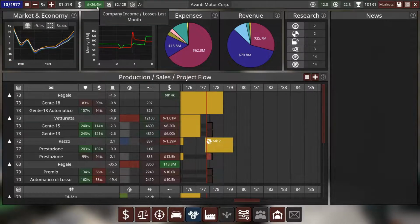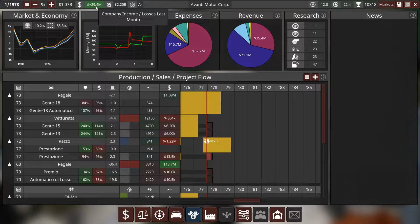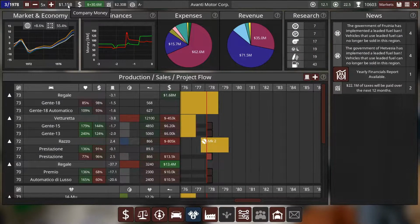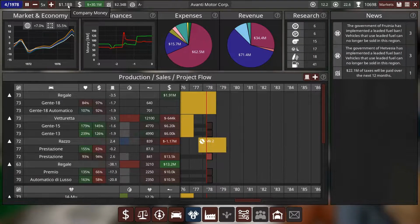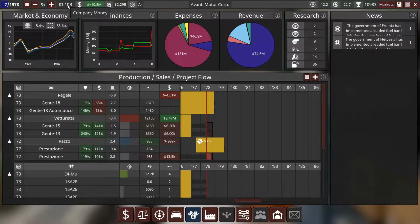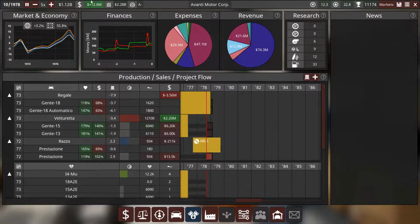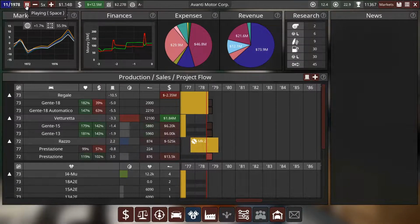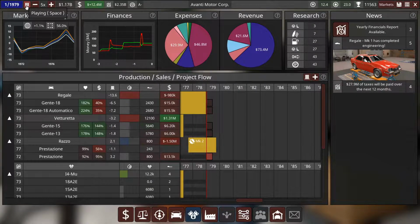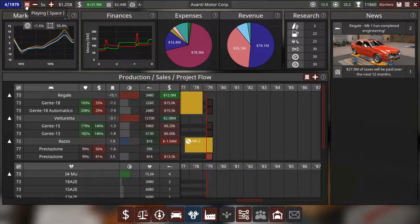So, we should still be making good money, and it is incredible how much money we're actually making. We're easily into 1 billion, which I didn't think we would actually get this far into the game after I saw that we were going into bankruptcy. So this is just awesome to see. So there we are. We are currently building a factory on top of making money, which is incredible. As soon as the Regale is put onto sale, we should be able to see that we're making money again. That is genuinely incredible.